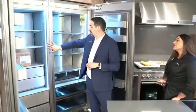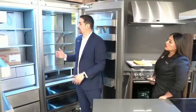Now, this is a traditional pairing kit. We also have an option to do a triple pairing kit. So let's say you wanted to put a wine column between these. You could absolutely do that as well. You just need to make sure that you are speccing out the correct hinge direction because they are actually different models. So you'd have a left hinge model and a right hinge model.